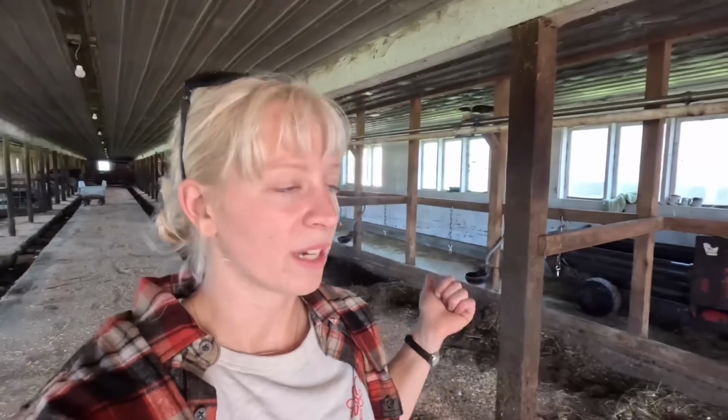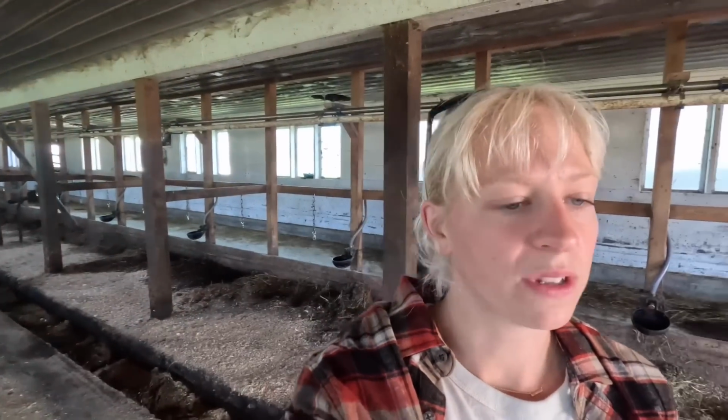You can see we do still milk in a tie stall barn, which is very unusual this day and age. There's a lot of small farms that milk in tie stall barns, but milking over 50 cows in a tie stall barn now is kind of unusual. So anyway, he is out back cleaning out the free stall. It's been about 2 days since we cleaned it out, and the girls have been spending a lot of time in there because it was raining for the last 3 days, I think. It's been raining on and off, so.